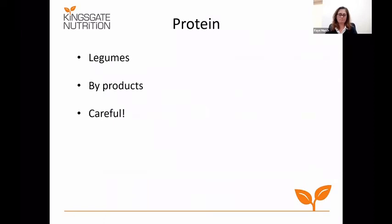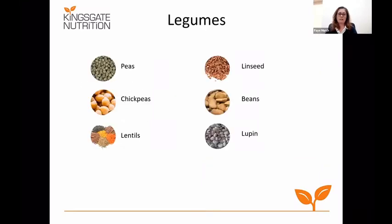So proteins, legumes we're going to talk about, byproducts, and then I've labelled here the be carefuls, because they're the pitfalls that people often fall into. So legumes, I'm sure we've all seen these: peas, beans, linseed, chickpeas, lentils, lupins, anything else that you can get hold of. To be fair, they are all pretty expensive at the moment. The cost of proteins across the board is expensive. We saw the sunflowers, the soya and the rapeseed meal are all expensive. Everything else within this section is also expensive because these act as fillers to fill that gap from the sunflowers.